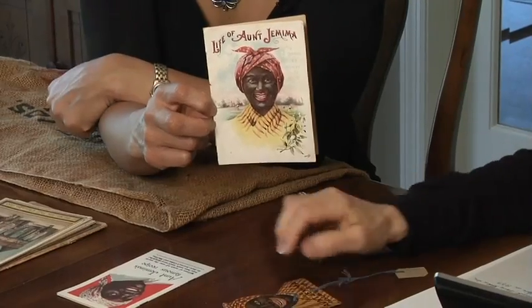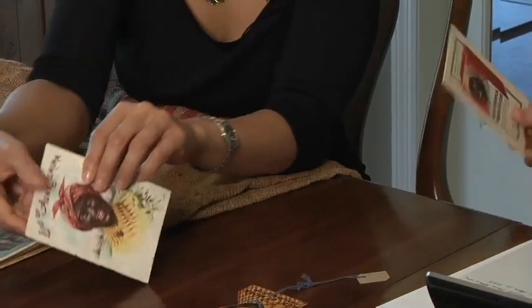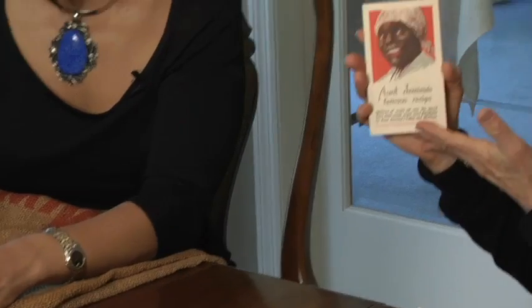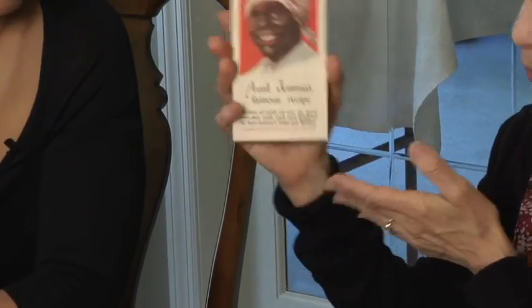Now this one, even though I could not find the exact information, I'm assuming was the next one. I'm putting you on the spot a little bit. When you begin the process of researching this, you read through the pamphlet and try to find any information that's printed on it.